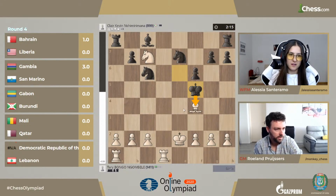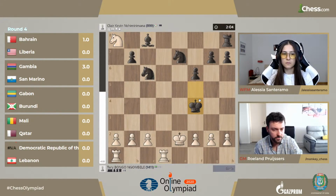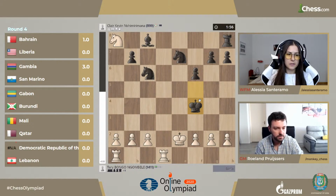Yeah, and then we have a very interesting material difference. Black has a rook versus a bishop and a knight, plus two pawns. So that is interesting. What would you pick? Would you rather pick the rook and two pawns, or would you rather pick the bishop and the knight? No, I guess rook and two pawns.